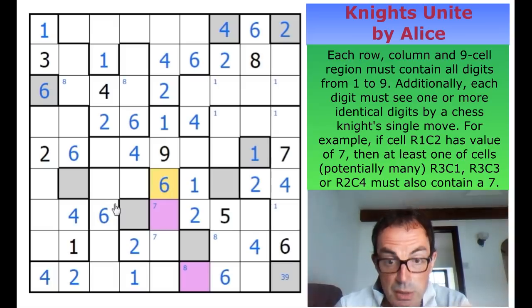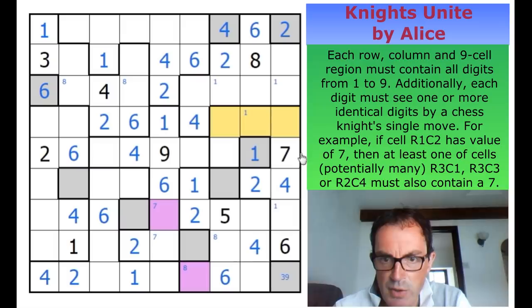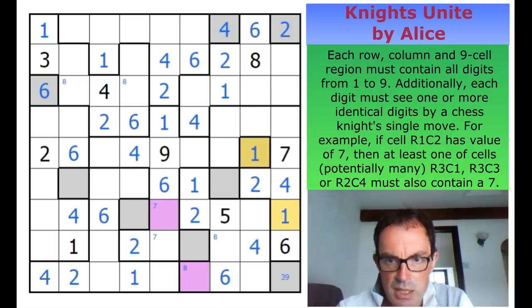So we've now done all the 6s. We've got a 1 here, ruling out 1s from those two squares. So the 1 in this region now can only be there. That gives us a 1 here. This one has a friend. This one has a friend. So I think we've now done all of the 1s, all of the 2s, all of the 4s.